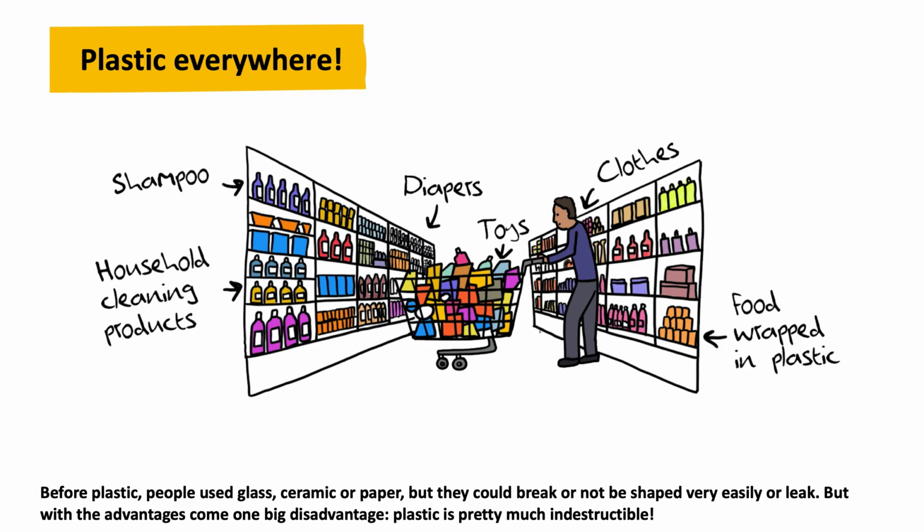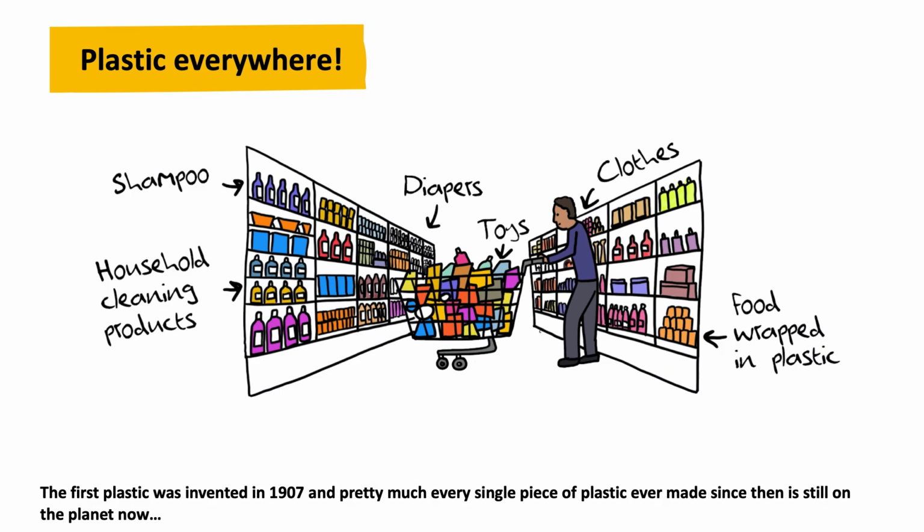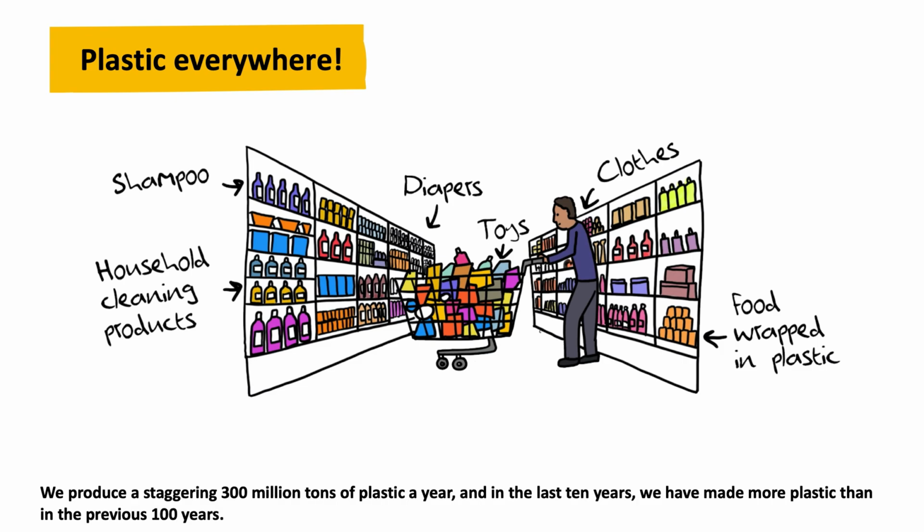But with the advantages comes one big disadvantage. Plastic is pretty much indestructible. The first plastic was invented in 1907, and pretty much every single piece of plastic ever made since then is still on the planet now. We produce a staggering 300 million tons of plastic a year. And in the last 10 years, we have made more plastic than in the previous 100 years.